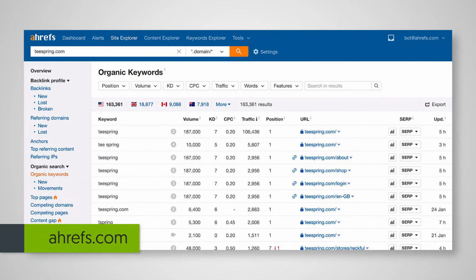And you can also look at Ahrefs to look at the top keywords that the sites are ranking for. With Ahrefs, you can basically say, okay, what type of top keywords are they ranking for? How many do they have? How many are in the top 3 positions? From there, you can make a judgment call on whether you want to buy the website or not.